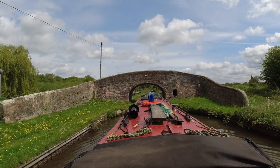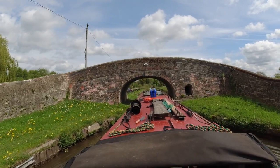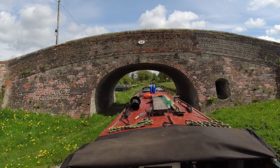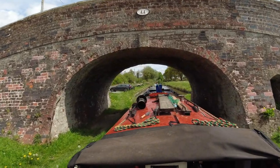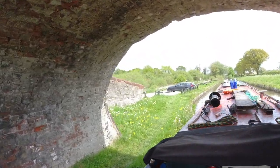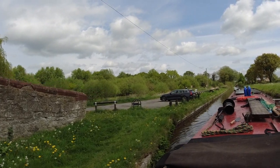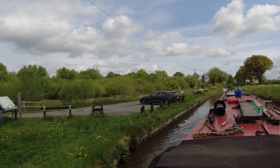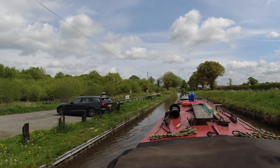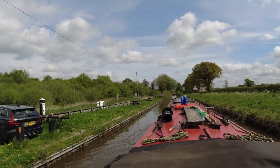Bridge 44, Roundthorn Bridge. And there's a nice little picnic spot on the left here. If you've got a car and you're on your boat and you want somewhere to leave the car, there's a nice little car park here. Or if you're just in the area and you fancy coming out and having a picnic next to the canal, there's benches supplied down here. And it's a lovely little area. You can go for a nice walk around the mosses, the lovely nature reserve.